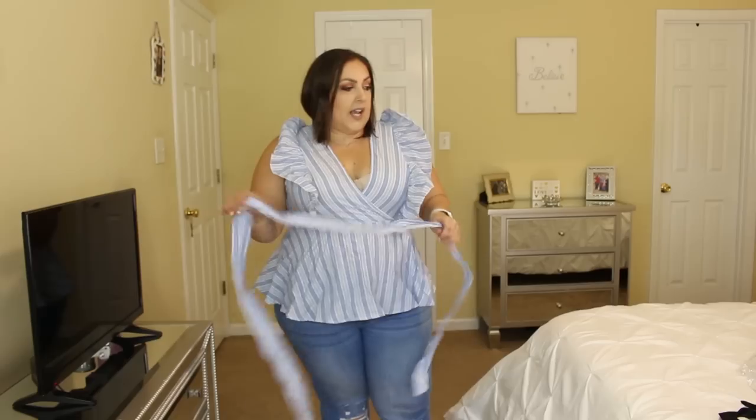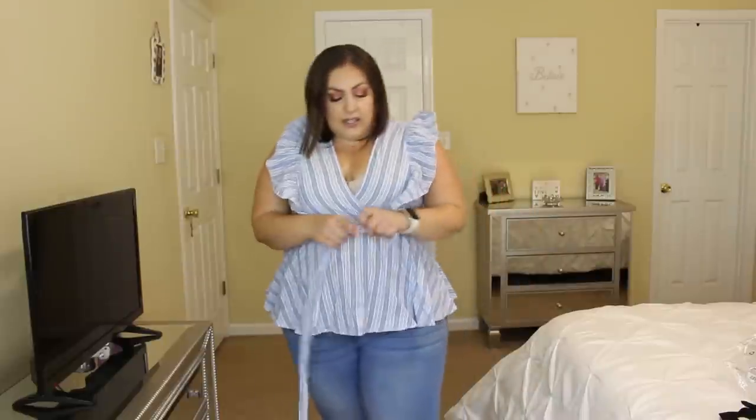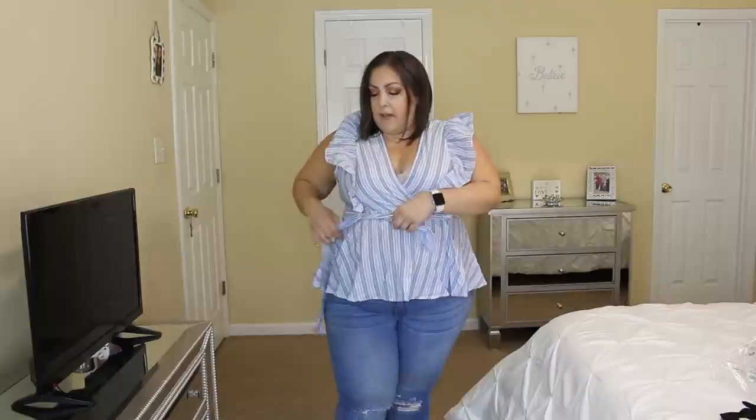What are we thinking? Oh, I really wanted to like this. This one is very tight on me. What size was this? This is a 3X. Very tight in the chest, very tight in the stomach. Let's not break this shell because this is definitely going back. It does have, what are those called? Belt loops on the side. I'm only going to use one. So you have this cute little belt.